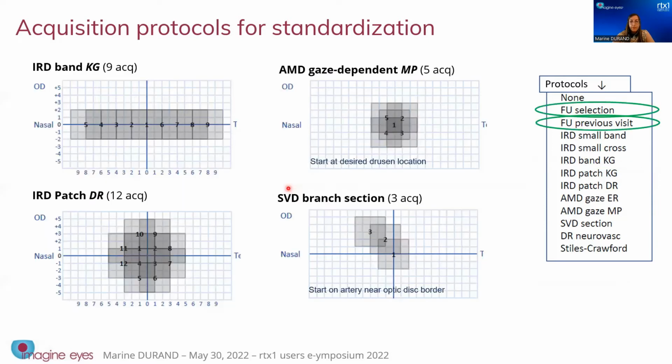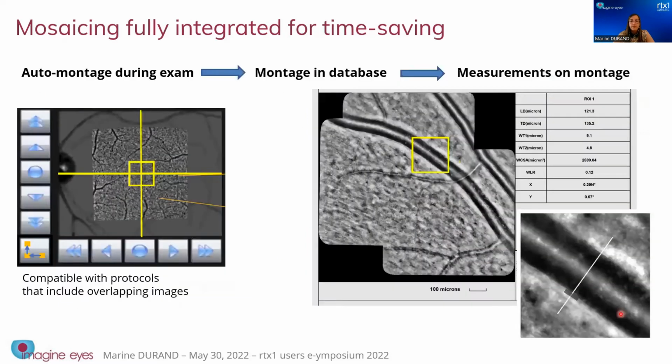These are just a few examples of protocols that have been included. And we can also configure custom protocols on demand.